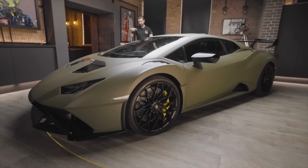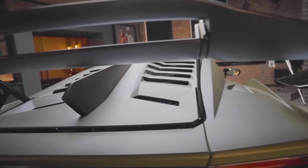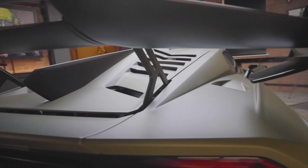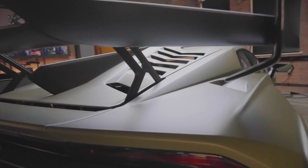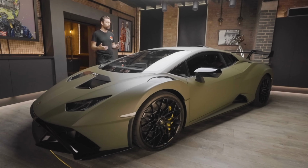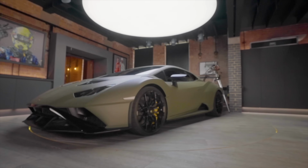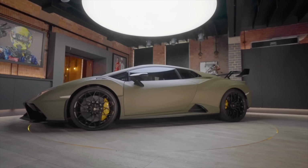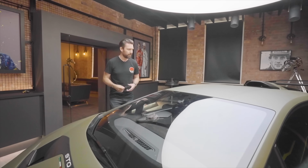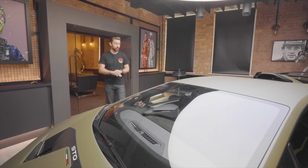And once again, I know I just said it, they have taken it to 11 on this thing, the way it is styled. However, the important thing about this car is it is very much a track bias car, and with that comes weight saving. And there is no greater demonstration of weight saving than what this key unlocks here, which is part of the display of the 75% carbon fiber body components on this car.